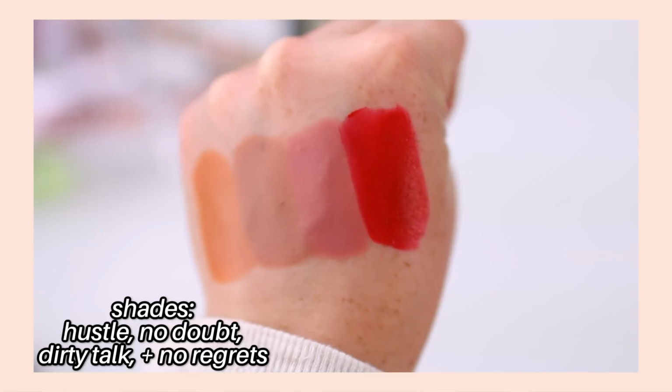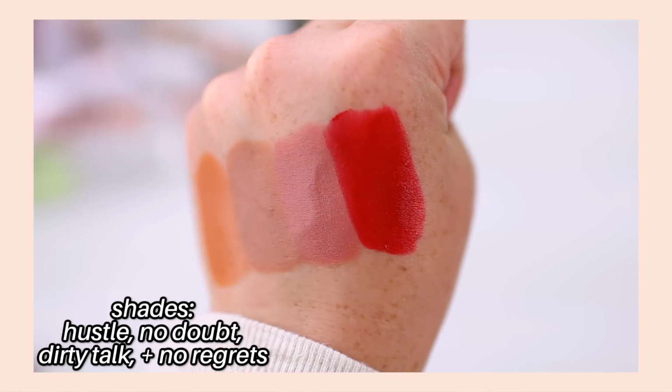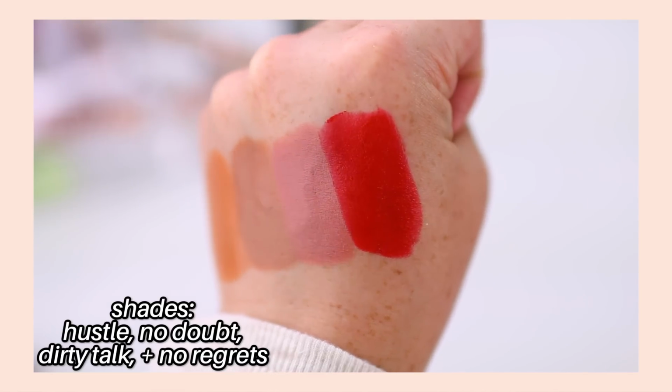These are $9. And I remember when they first launched these, a lot of people were like, what are they thinking with that $9 price tag? Because that is a lot more expensive than some of their previous lip products. And e.l.f.'s prices have gone up, but I feel like the quality has also increased so much.